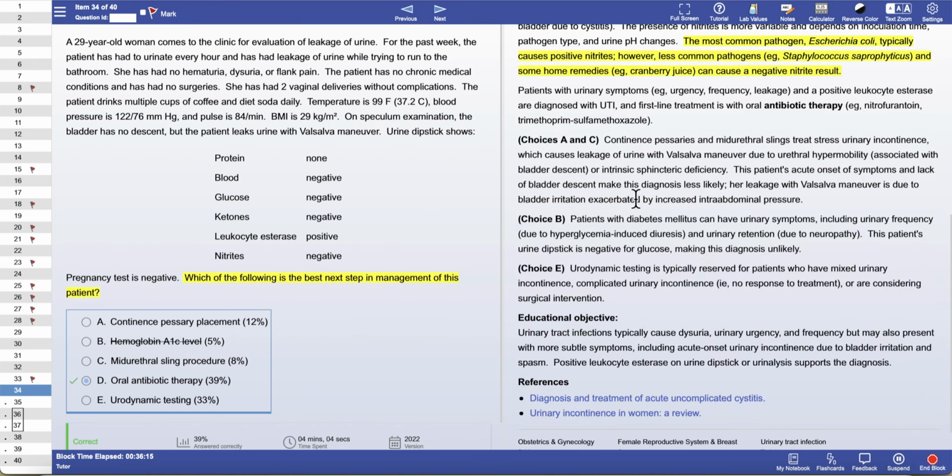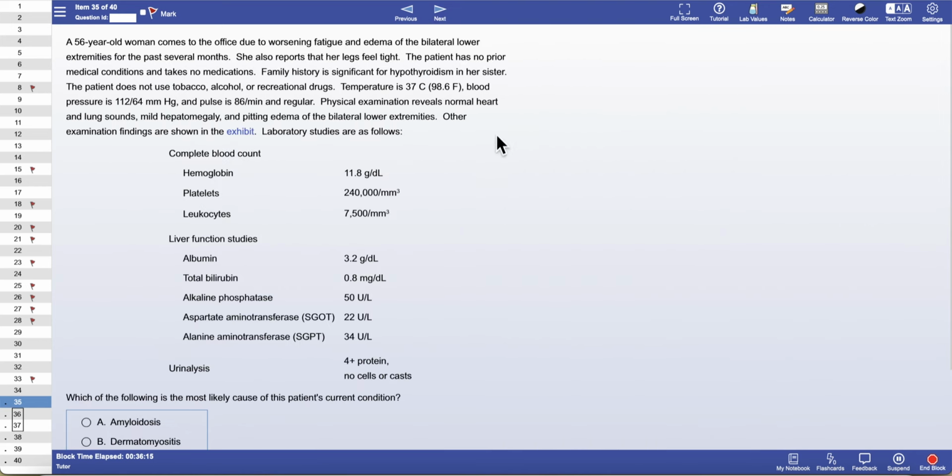Oh, I didn't get to learn what these are. Continence pessaries and midurethral slings treat stress urinary incontinence, which causes leakage of urine with Valsalva maneuver due to urethral hypermobility, associated with bladder descent or intrinsic sphincteric deficiency. This patient's acute onset of symptoms and lack of bladder descent make this diagnosis less likely. Her leakage with Valsalva maneuver is due to bladder irritation exacerbated by increased intra-abdominal pressure. All right. I really still don't know what that is.